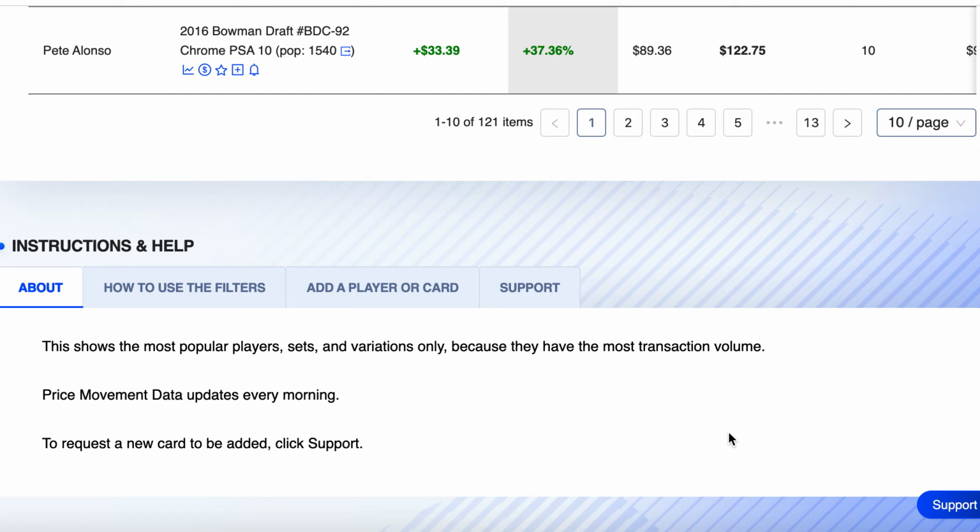Today, we are going to look at the top 10 baseball cards that went up the most over the last week. We are smack dab in the middle of baseball season, and it's important to really be paying attention to what's going on because some guys, it might be time to sell them. The list today is pretty interesting. Stick around. We'll dive into that in a second.